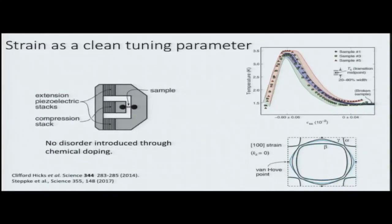And this is maybe exciting because strain has been around for a while, but it is really emerging as a clean tuning parameter in correlated phases of matter. Here I show an example of work done by Clifford Hicks, who has studied strontium ruthenate as a function of applied uniaxial strain. He could observe how the critical temperature shifts with applied uniaxial strain, and even tune the Fermi surface into a van Hove singularity, which gives rise to this peak in the critical temperature. And these measurements can also give insights into the superconducting order parameter of the superconductor that you study.